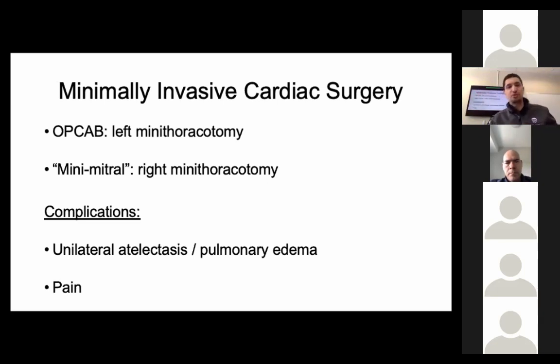Minimally invasive cardiac surgeries are what we call mini mitrals. Basically, these are surgeries where they go through a right mini thoracotomy and do a mitral valve repair or replacement. There are also off-pump CABGs that can be done through a left mini thoracotomy, so these are also considered minimally invasive. I'd say minimally invasive cardiac surgery is a bit of a misnomer because it's a maximally invasive surgery through a small incision. But regardless, I think mini mitral has a very nice ring to it. They do go on pump and the full works, so it's not as minimally invasive as you think.